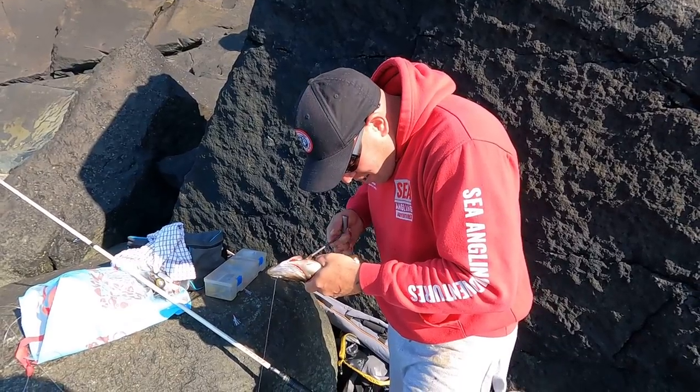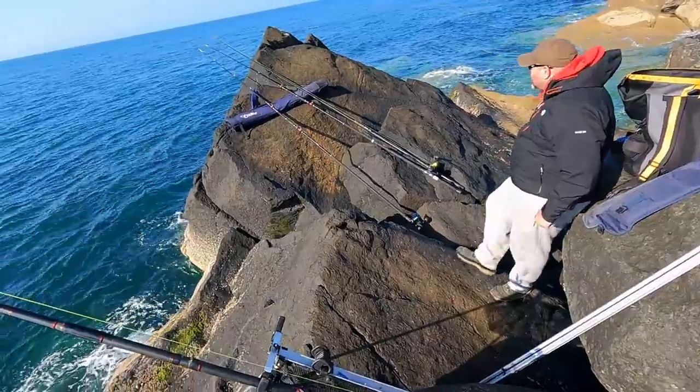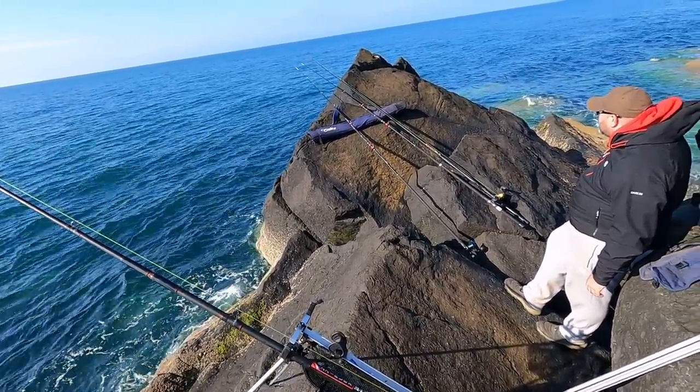Whose reel is that, yours? Gav's reel going off. There's loads and loads of tide where we are at the moment. There's also a lot of pots as well, which isn't brilliant.